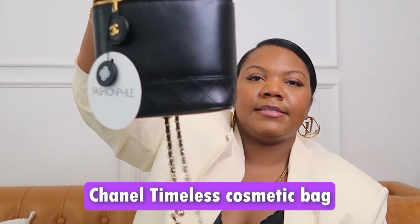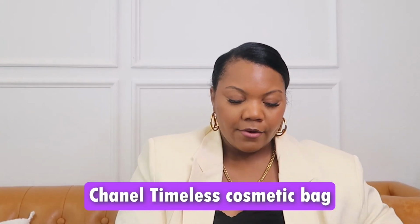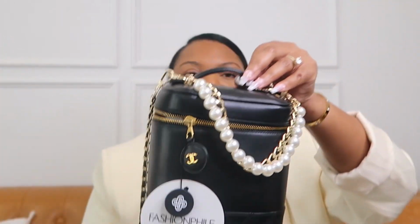So this is the Chanel lambskin cosmetic vanity bag. I grabbed this and I did a little doctoring or haberdashering. That's gonna be my next passion. I just added these chains on here so that I can style it and wear it outside of the house or without makeup in it. I feel like this was a great little piece to grab, and I added this little pearl handbag chain on here, and then again this one, which is adjustable, and it is just a cosmetic bag. I grabbed it from Fashion File. I felt like it was a great deal.